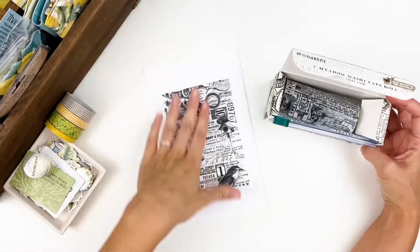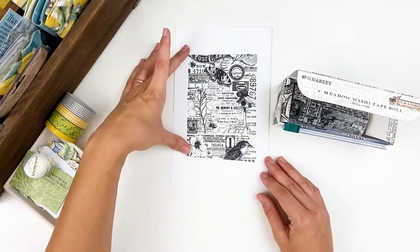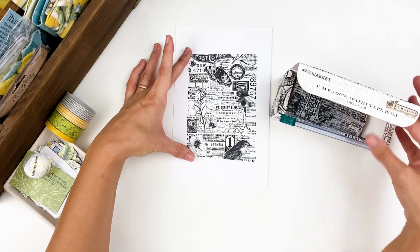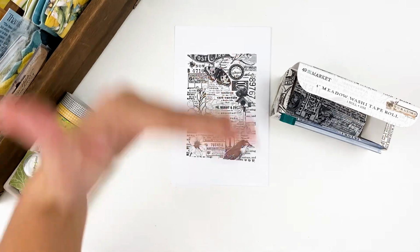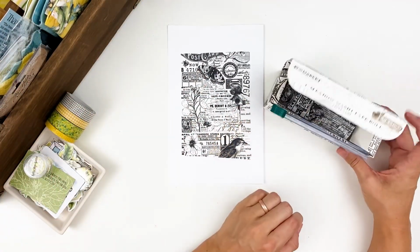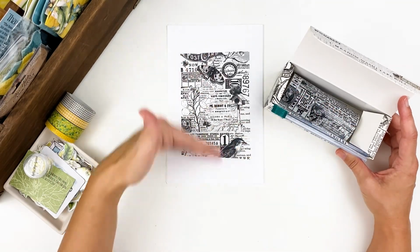Now I pulled off a pretty big chunk of the washi tape and just put it on some plain paper, and even with this there wasn't any repeating pattern, and as I looked pretty far through there wasn't a repeating pattern. So I'm not quite sure how long the space in between the pattern is, if it is repeating at all. It's a lot of just decorative pieces on that washi tape that is very, very different.